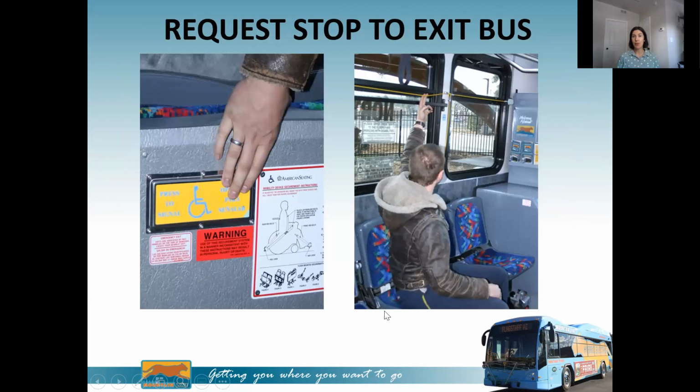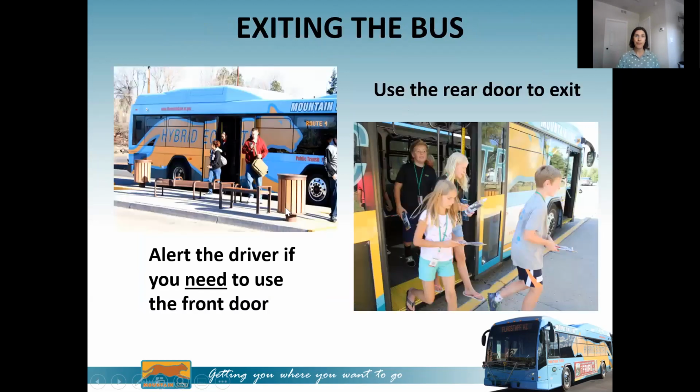So requesting a stop. The operator may not necessarily stop at every single stop if there's no one waiting to board. So once you know that you are approaching your stop, it's important to press the yellow cord throughout the entire bus, as well as, when the seats are flapped up for someone in a mobility device, there's this signal here under the seat. But it's important to press that cord. You'll hear a ding, and that's basically alerting the driver that you want to get off at the next stop. So once you've pressed that cord, the operator will drop you off at your stop.